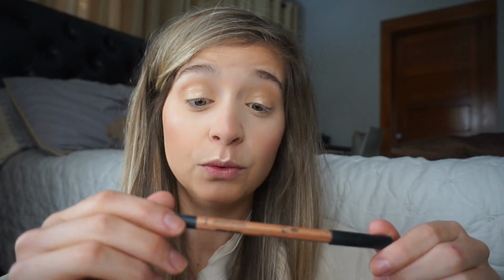The Makeup Forever Artist Color Pencil in black. And then this one is the Kat Von D Ultra Ink Liner in Trooper Black. Okay, final thing is mascara.